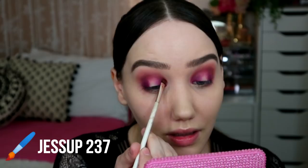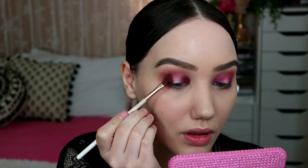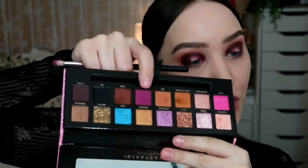Wow, that is really deep. And I think if I blend this out with the purple, it will be a nicer vibe. So I've got that on looking super stark, quite scary. Should have just started out with this at the beginning, but you live and you learn. So I'm going to go back in with Shemsa, the lovely matte purple, and hope that I can blend this edge with it.